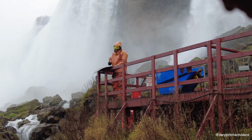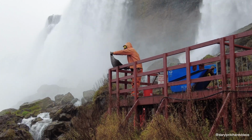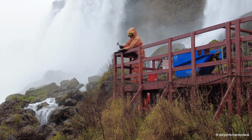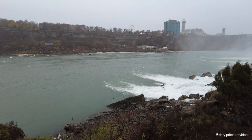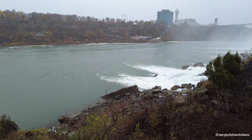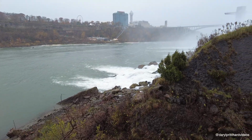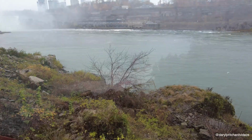Such a beautiful place to be, just standing here, chilling out, relaxing, and just taking in this vast, immense scenery. And look at the water there, where it's running into the main part of the water. That's all come down off the falls, and that's where it starts running into the main part of the river.